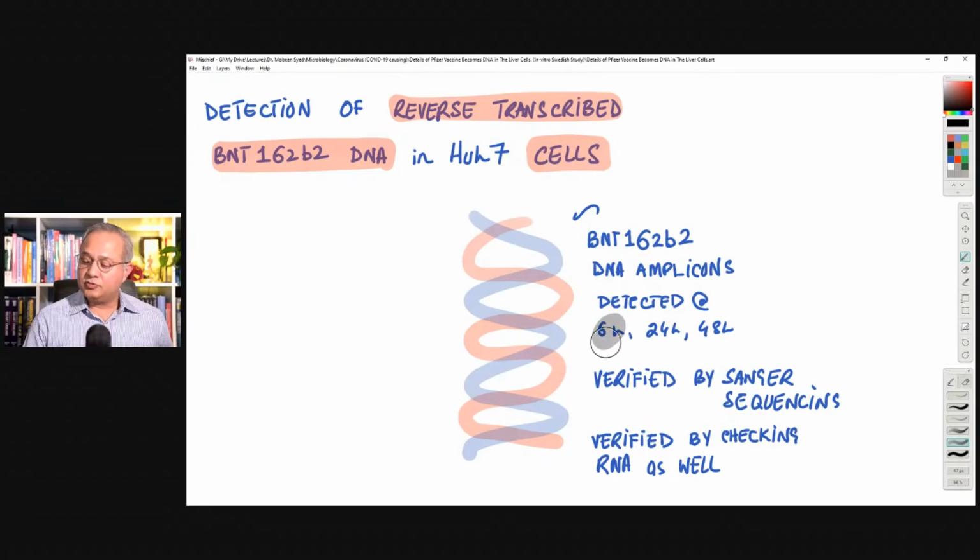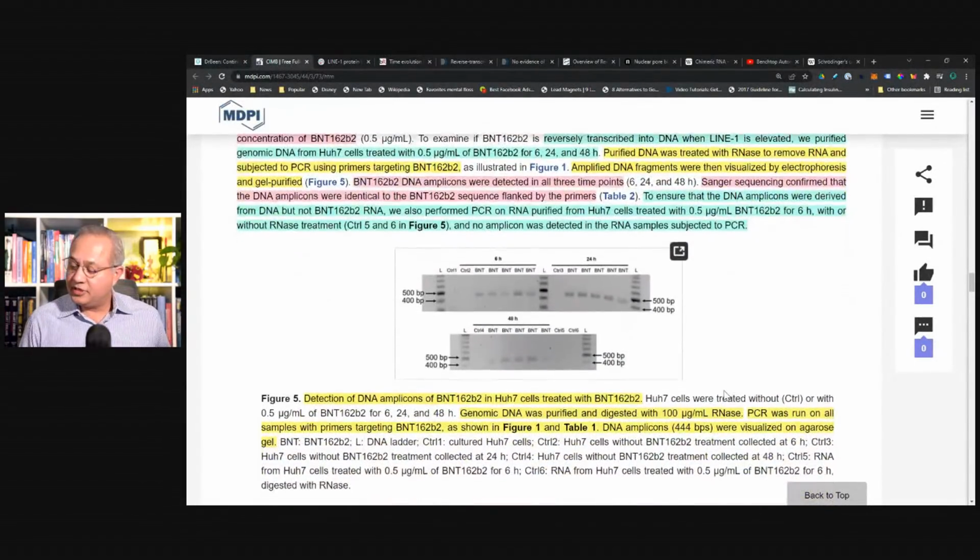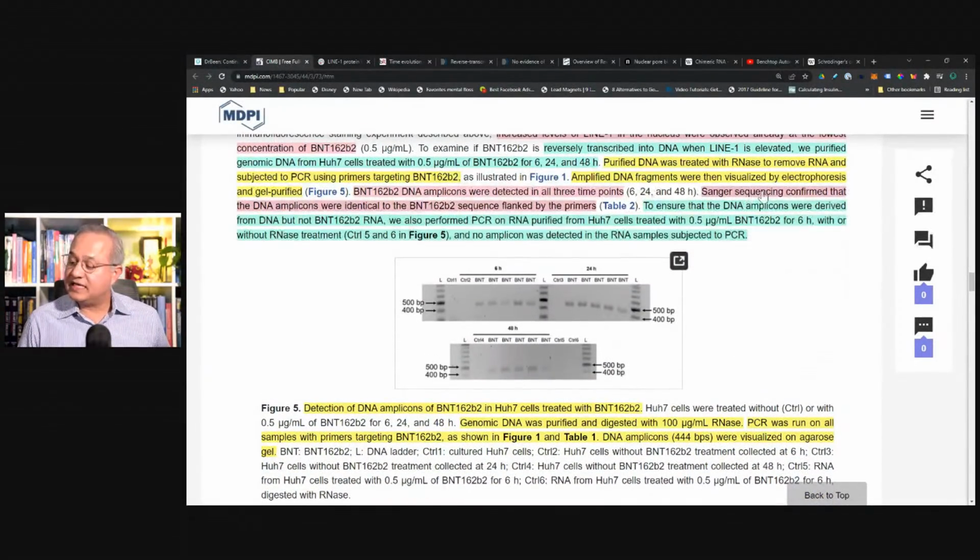They found it to be present at 6 hours, 12, 24, and 48 hours. They verified that by Sanger sequencing. Then they verified that by checking the RNA as well. So if you see here, they say we verified. Sanger sequencing confirmed that the DNA amplicons were identical to the BioNTech 162b2 sequence flanked by the primers.